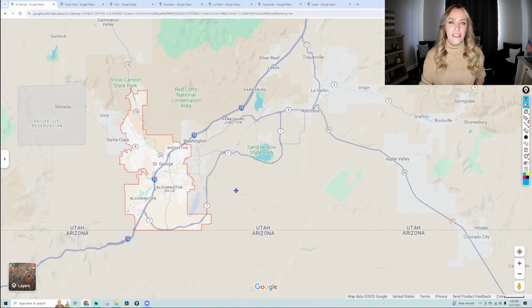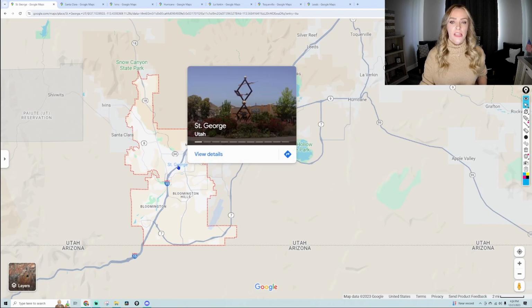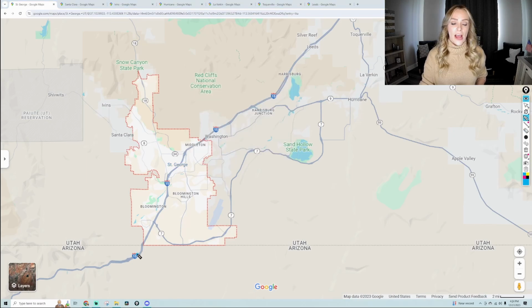Now, the first city that I want to show you here in Washington is going to be St. George, Utah. This is one that you have probably heard of often. It is the most well-known city in southern Utah, so this is likely what you looked up to get here, or Cedar City, which is in Iron County, another well-known city for southern Utah. So we'll start here in St. George. Now, as you cross the Arizona border, you are going to take the I-15 here, and that is going to take you to St. George before it takes you anywhere else. It is outlined in red here so that you can see it easily.